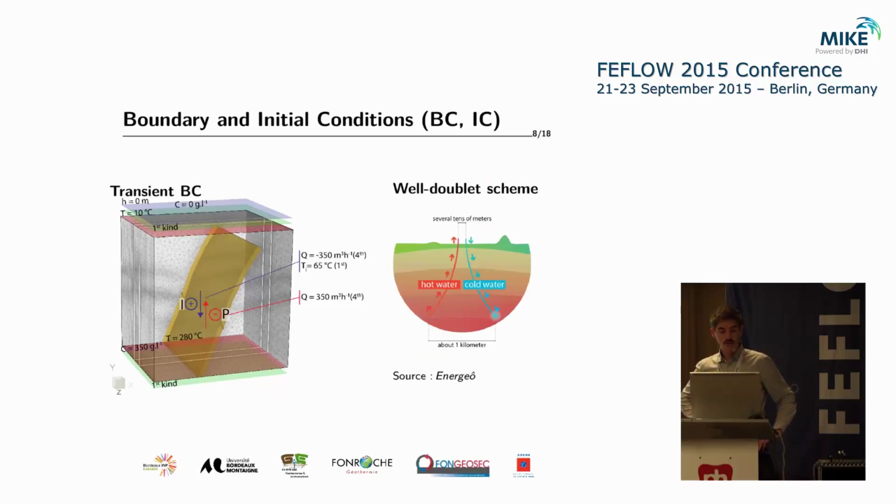Now that initial undisturbed conditions are set, transient boundary conditions related to the well doublet need to be added to the previous ones, prior to running the model for 50 years. The well doublet is modeled with a fourth-kind boundary condition of positive and negative 350 cubic meters per hour. The injection of cold water is modeled with a fixed temperature along the open hole section of the injection well of 55 degrees Celsius.